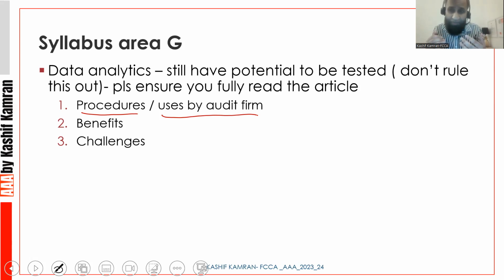And what are the challenges? If the auditing team is using data analytics as a tool to analyze the client information or the client ledgers or the client financial statement, what sort of challenges can they face? These are 3 good things covered in the article. Please ensure you read benefits, you read challenges. Any of them can be asked in any future exams.